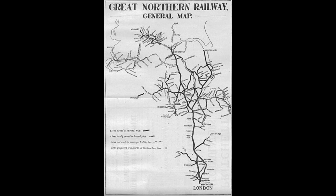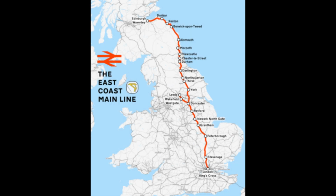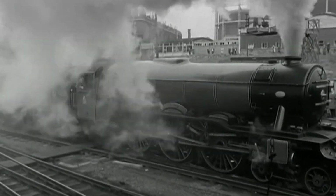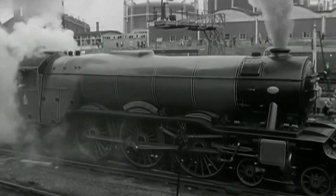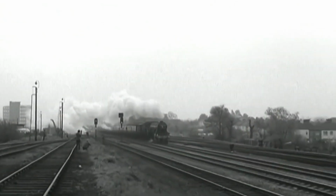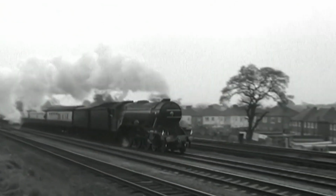By the 1860s, these links had merged into a unified artery running from London to Edinburgh, a route that would soon become synonymous with British rail excellence. No story of the East Coast Main Line is complete without the Flying Scotsman. The service began in 1862, running non-stop between London and Edinburgh.